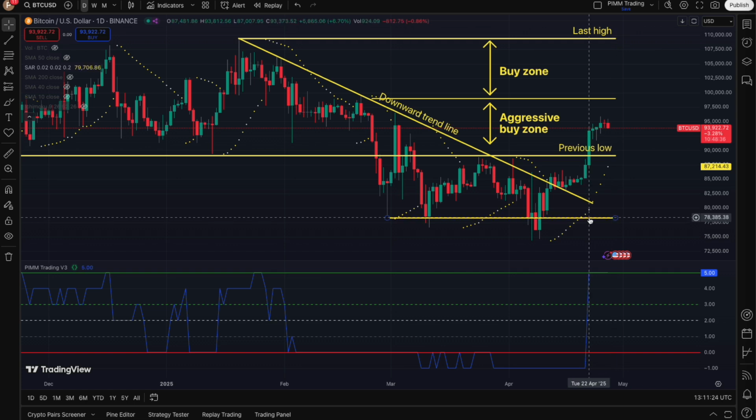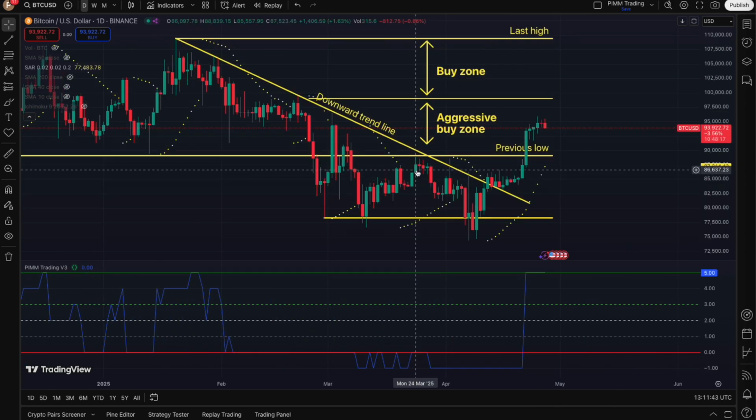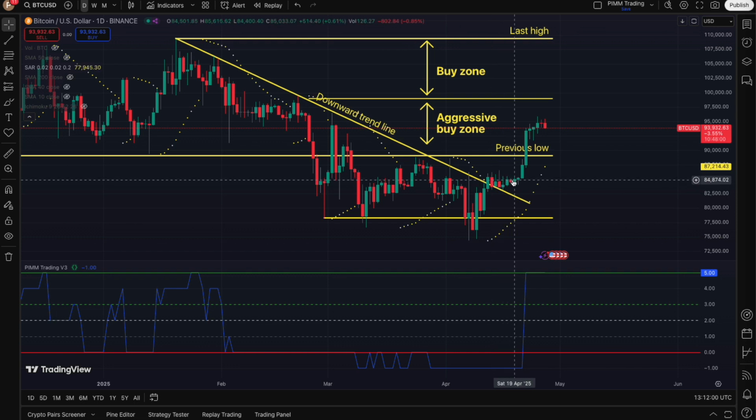On Tuesday, it broke through the previous low from November 18, 2024. It also served as the peak from March 24, 2025. In the last video, we had commented about the price breaking above the downtrend line, and we were expecting the price to go sideways a little longer, but it took off. On Monday, it showed a change of character, and then Tuesday it took off, and now it's going sideways but upwards a little. So right now the price is in the aggressive buy zone.